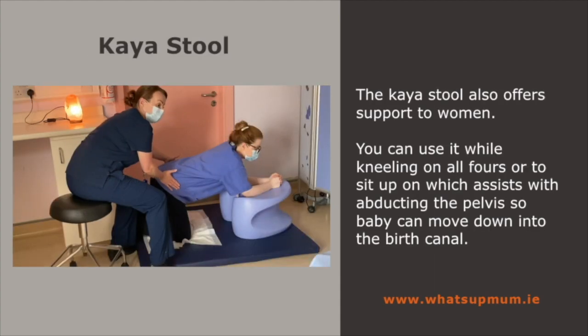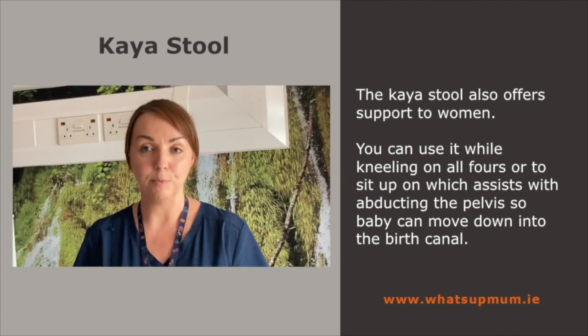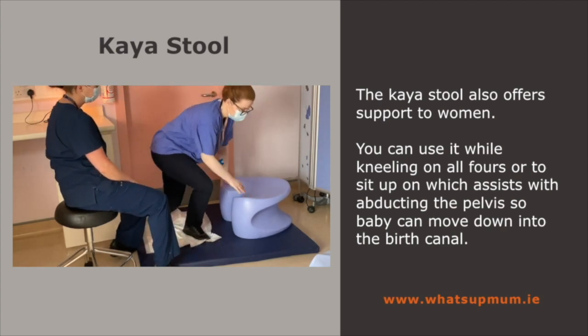We also have the Kaya stool. The Kaya stool offers women the opportunity to kneel on all fours, but provides a bit of support whilst adopting an open pelvis position. Whilst using the Kaya stool, women can also sit up onto it. And we'll just demonstrate that now.